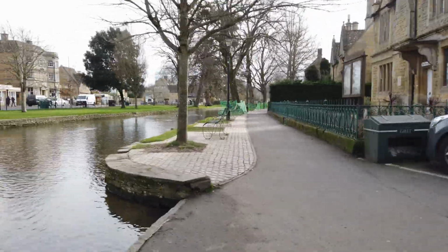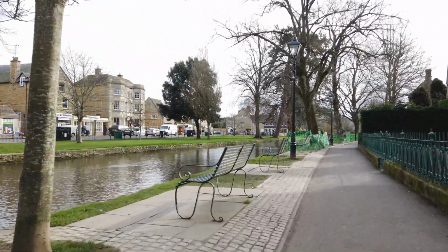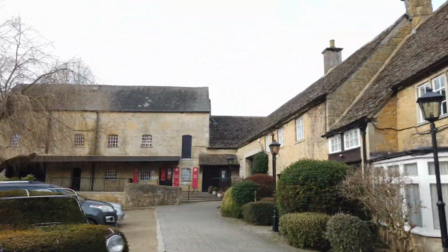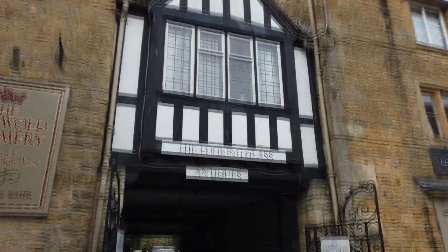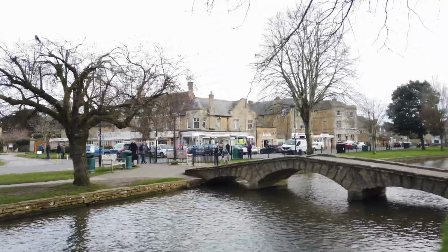Of course, one of the first things I usually do when I get to a place like this is go and find the information centre. That way you're not going to miss out on anything. A few of the places are closed at the moment because it is winter, like the Motor Museum, but that's okay because I probably won't have time to do them all, and it gives me a good excuse to come back.